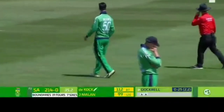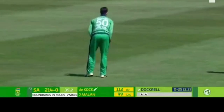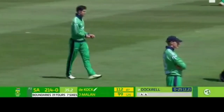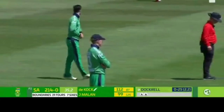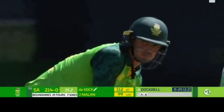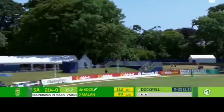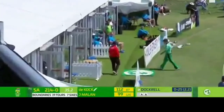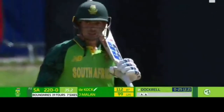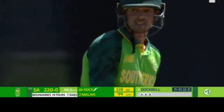Slight change in field, I think. You just wonder whether Dockrell could potentially come around the wicket, change the angle, get him to play across it. Left armer taking the ball away from the left-hander. Difficult times for Ireland. He's gone again. Has he got enough? And he has. It's into the marquee, the players' marquee, and that goes for another six. It's back-to-back sixes. It's raining sixes.